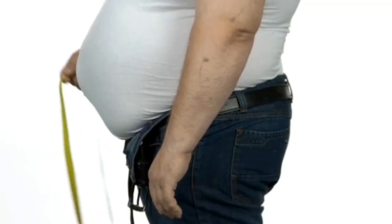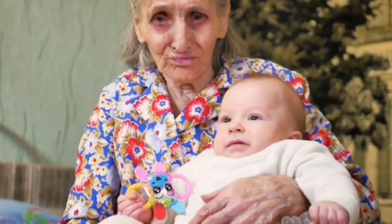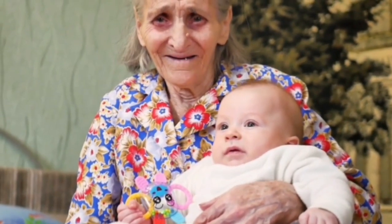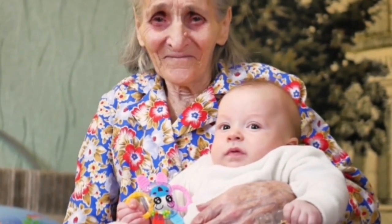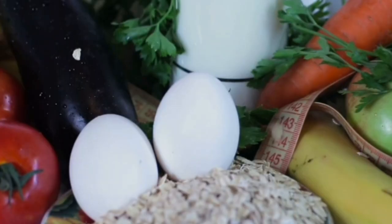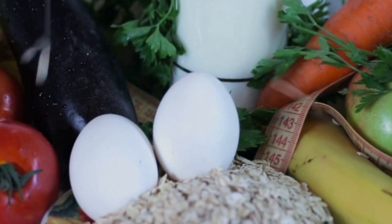Type 2 diabetes causes. Type 2 diabetes develops due to a combination of genetic and lifestyle factors. Genetics play a significant role, as having a family history of Type 2 diabetes increases susceptibility. Lifestyle factors, such as a poor diet, physical inactivity, and obesity, are major contributors.